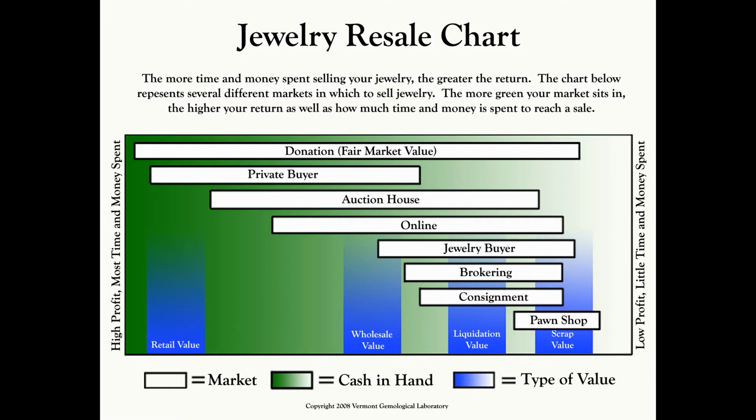On the right, with our lowest value, we have a pawn shop. In this market, you can walk in with your piece and walk out with cash. It takes very little effort, and you'll receive a low value.